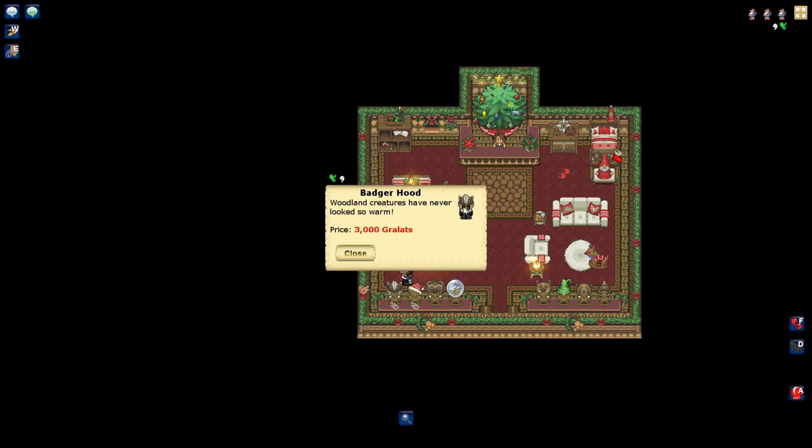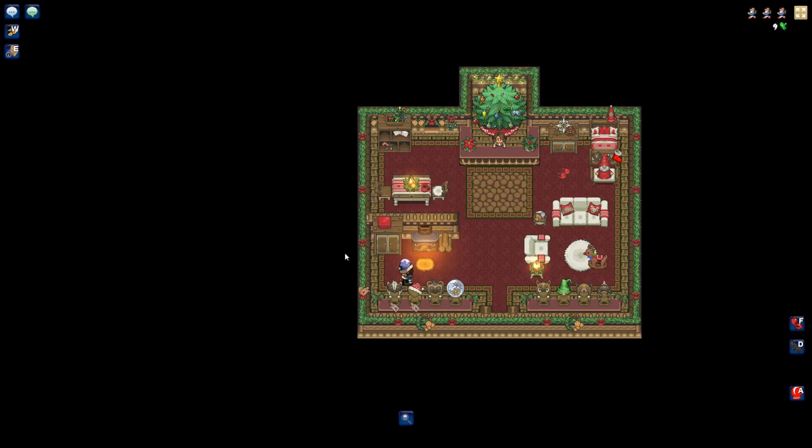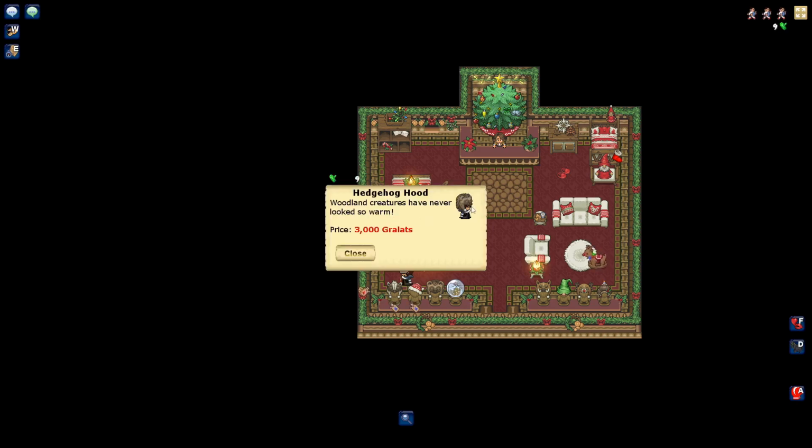A badger hood? Looks like a fucking skunk. A bobble hat? I've never heard of a bobble. What the fuck is a bobble? Hedgehog hood? I don't know. It's cool, it looks like it has an afro.